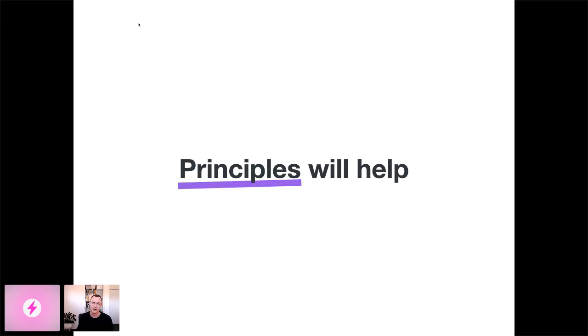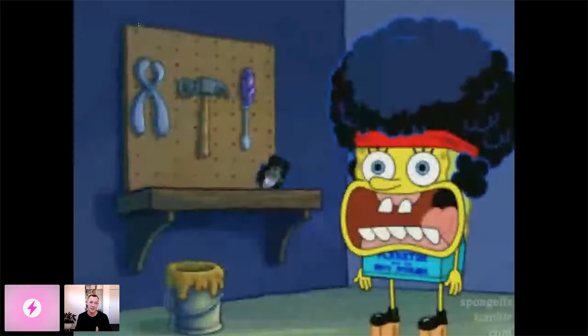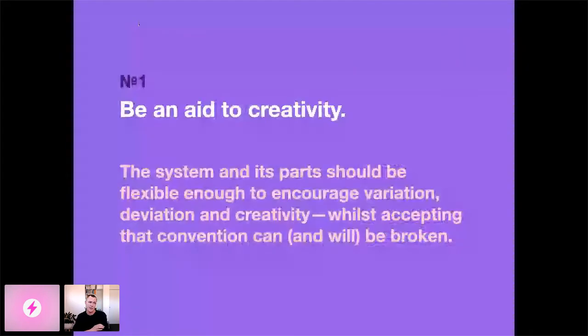Principles were these defining traits of the design you're creating or the system that you're building. And for me, principles were a really useful concept, because when you're creating a design system, you're basically just staring into the void screaming. So this is me for the last year and a half. And so our principles, there's 3 of them.